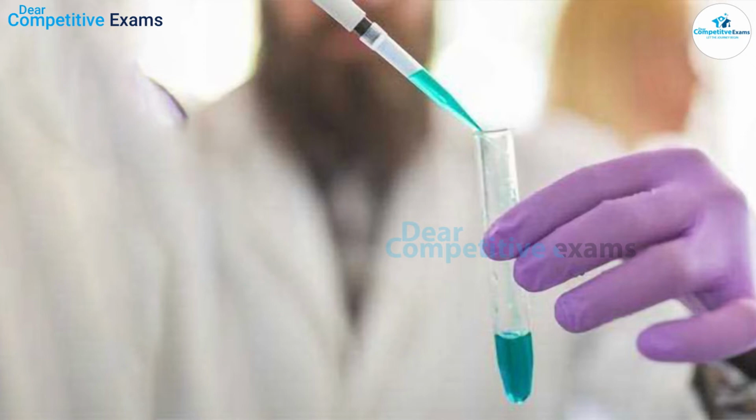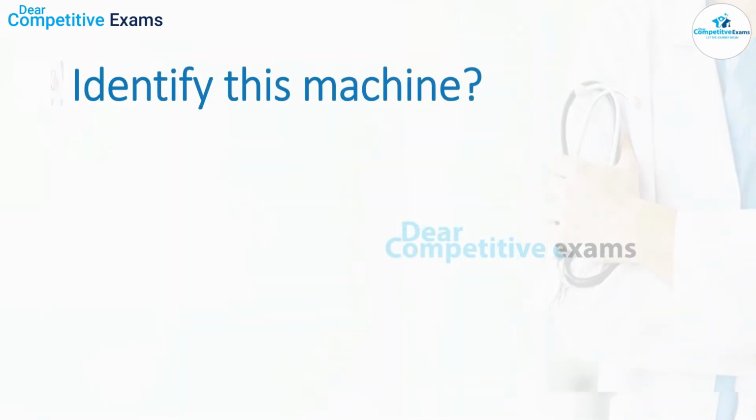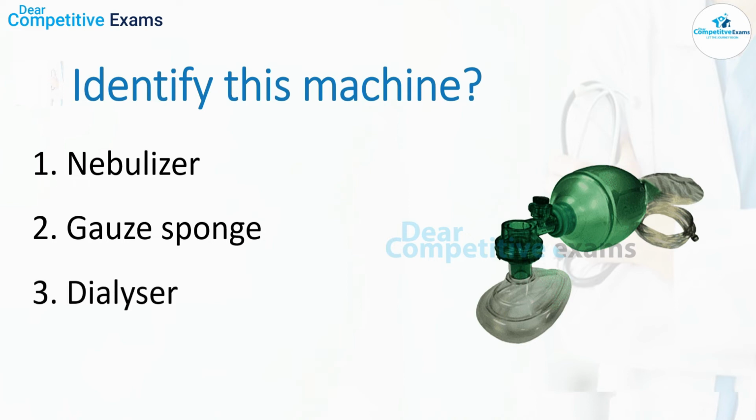Right? Let's move on to the next equipment, and that is this. What is this equipment known as? Is it a nebulizer, or gauze sponge, or dialyzer, or resuscitator?